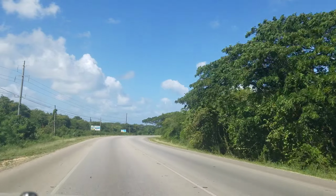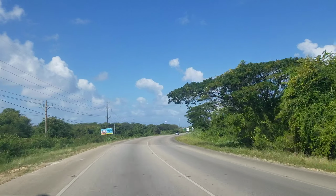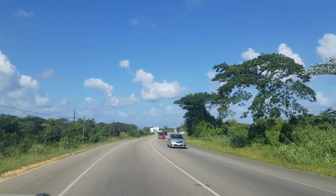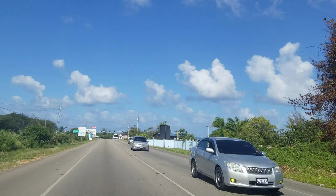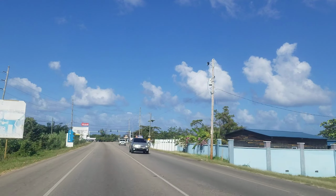Today we are going to talk about the Northern Coastal Highway Expansion Project. Now we are driving on the Northern Coastal Highway and we're driving through St. Ann. This road is going to be upgraded to 4 lanes and to a more modern looking highway. It's going to look more like Highway 2000.